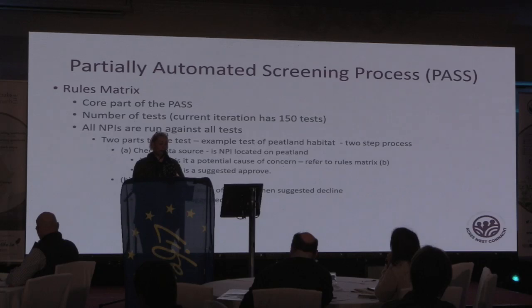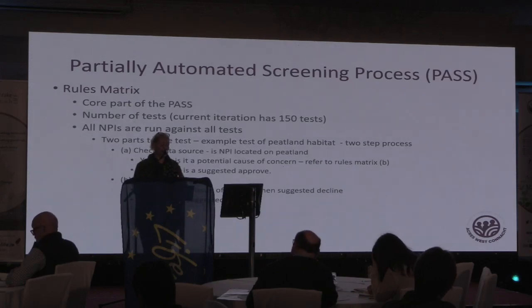So it's a partly automated system. Like I said, each action runs through 150 tests. It's been checked through AA, and each single action has to run through each one of these tests. So there's two parts to the test.